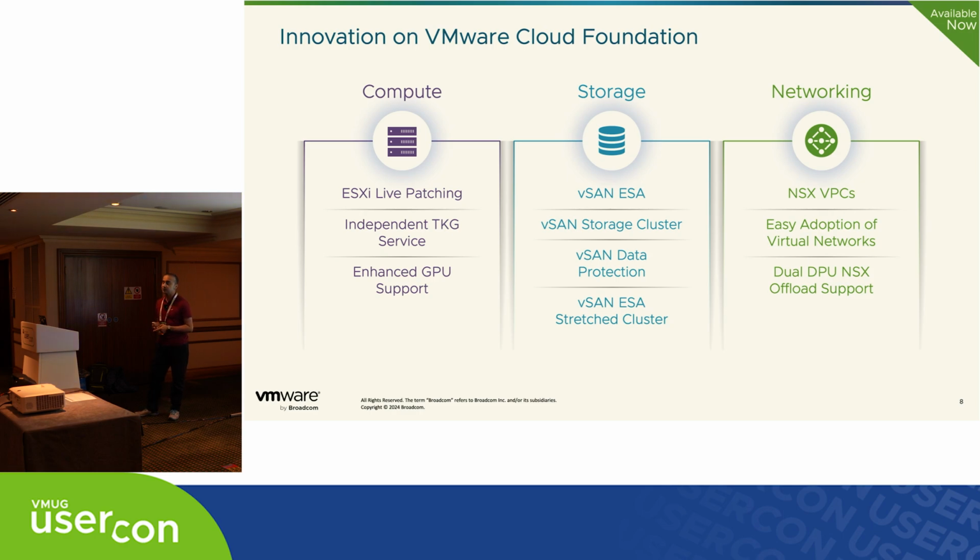So things that we've innovated on in this new release, and when I talk about the new release, the product I'm talking about is VCF 5.2. So as you can see here, live patching, which Joe talked about, it's here today. It's here with 5.2. You don't need to wait for VCF 9. Hence, he said, now's the time to get on that train. You don't need to wait.